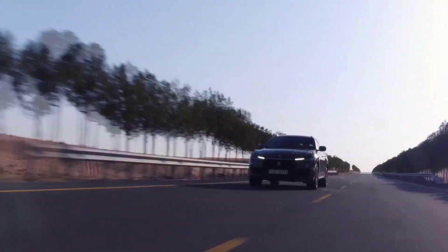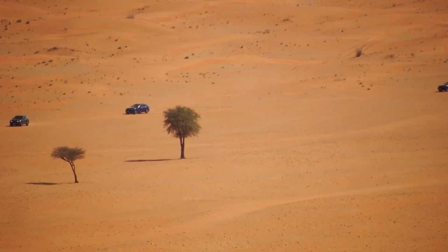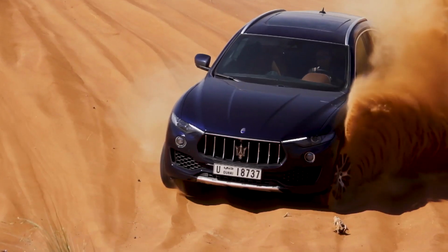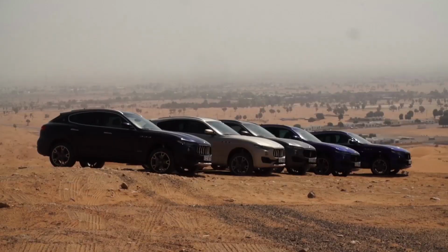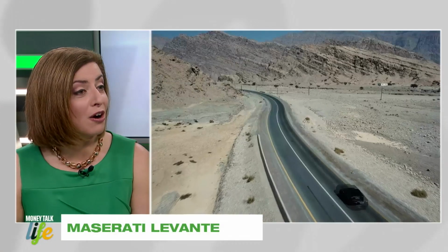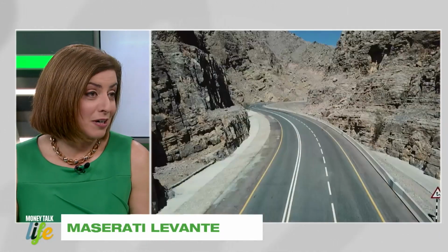Okay, I've only got 10 seconds. Maserati. This is the Levante, and this is their first SUV. It starts around $90,000, and very cool with the engine. The engine actually rolls off the line with Ferrari engines in Maranello, Italy. So it's kind of cool. You can get for $90,000 a Ferrari engine.